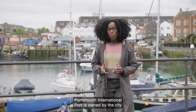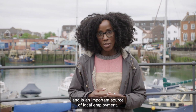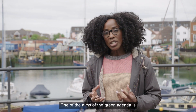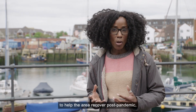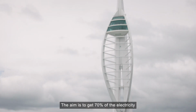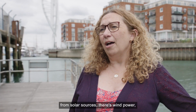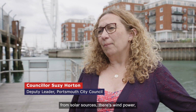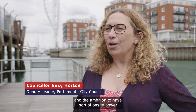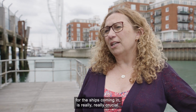Portsmouth International Port is owned by the city and is an important source of local employment. One of the aims of the Green Agenda is to help the area recover post-pandemic, with a particular focus on jobs for young people. The aim is to get 70% of the electricity from solar sources. There's wind power, and the ambition to have on-site power for the ships coming in is really, really crucial.